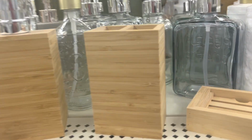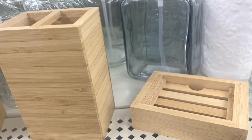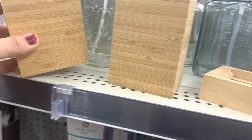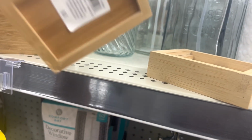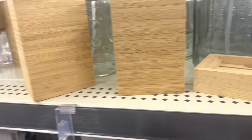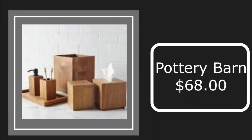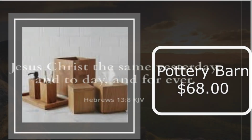Then when I saw this wood bathroom set, I thought this was really pretty. I think each piece is $5 except for the little soap dish. It didn't have a price on it, but still it would be a lot cheaper than what Pottery Barn is charging for something very similar. Even though it is a whole set, it's still $68.